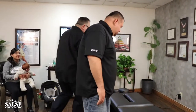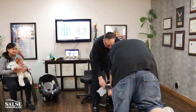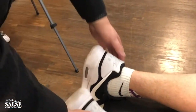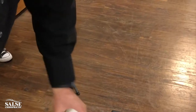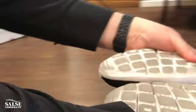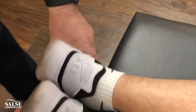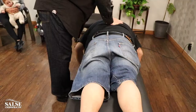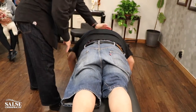Let's get you to lie on your stomach here, and let's see how you're doing. Go ahead and rest your head right there. Once again, we're going to start with your leg length. So just relax and see what's going on here. Okay, so we have a short leg on the right here. So we're going to try and balance that out for you, David. Let's start here with your low back, and let me get you to lie on your side facing me.